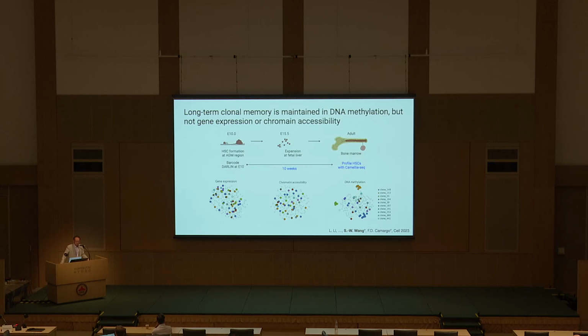So the first question is why only the DNA methylation has this high memory, right? First of all, you can see that here the tracing time is 10 weeks, so there are already a lot of cell divisions going on. To my understanding, gene expression can also record memory, but on a much shorter time scale, maybe just 1 or 2 cell cycles, or a few more, but not much longer, because there is a lot of transcriptional noise, and this will destabilize the memory. And I think something similar is true for chromatin accessibility.